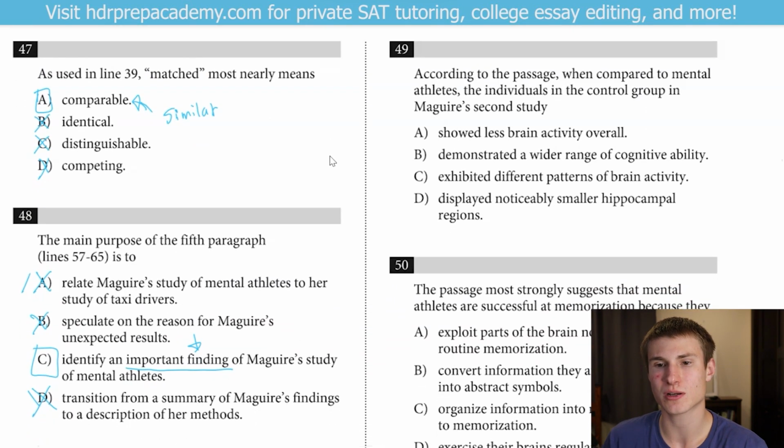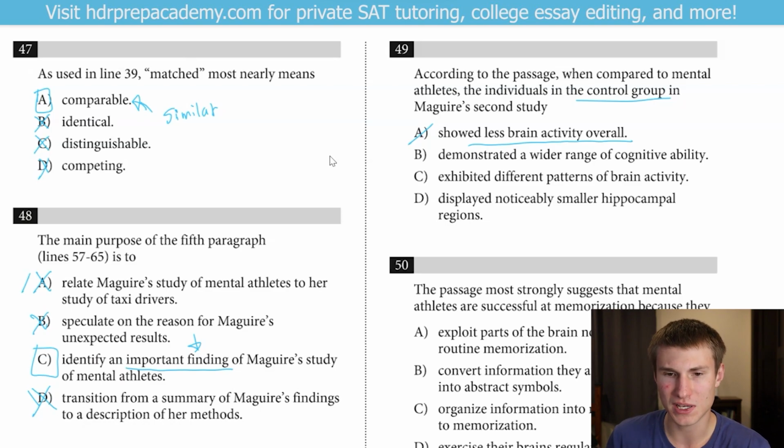49, according to the passage, when compared to mental athletes, the individuals in the control group in McGuire's second study, what? Well, the individuals in the control group, like I just said, were using a different part of their brain. We just saw that back in the text. So we have option A, showed less brain activity overall. No, they had similar brain activity levels, just in different areas of the brain. And then B, demonstrated a wider range of cognitive ability. No, keep in mind that their cognitive abilities were stated as being very similar, and that's why they were used as control subjects.